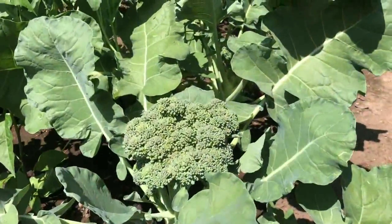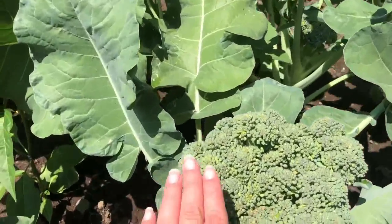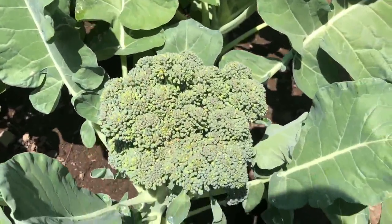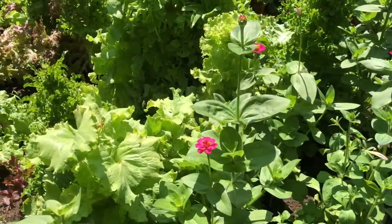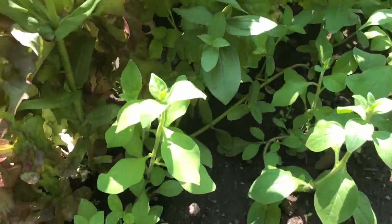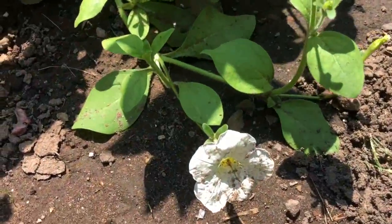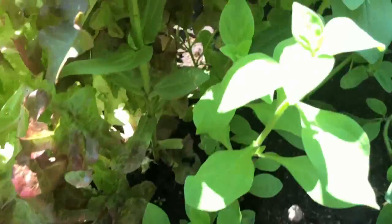This is my biggest head of broccoli this year. You can see it's pretty big, bigger than my hand. Right next to the lettuce, I planted some flowers, some zinnias and petunias, and they're getting kind of overshadowed by the lettuce. I thought I had left enough space.